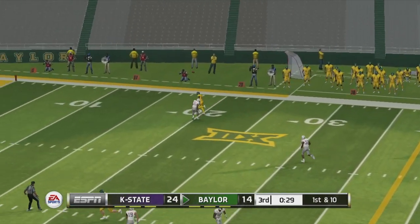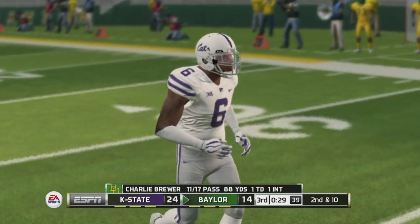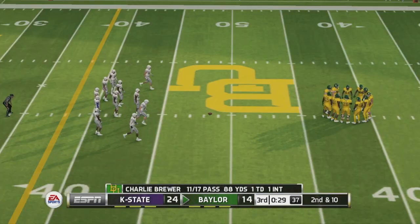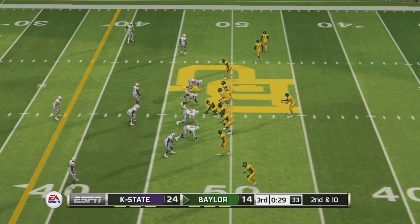He airs it out. No, incomplete. Ellis was the intended receiver on the play. Second down, 10 to go. Ball on the 48-yard line. Five wide.